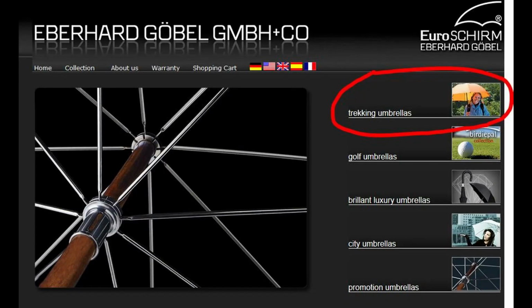And I'll spare you the details, but from what I was able to ascertain, it seems that a single company housed over in Germany makes these umbrellas and was just licensing them to other sub-brands. That company is Yarosh.